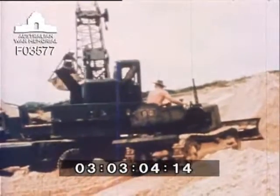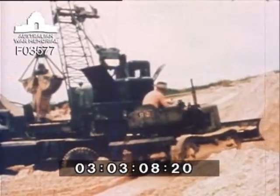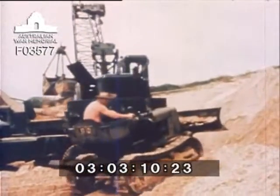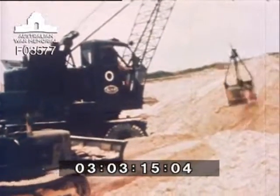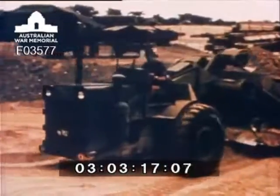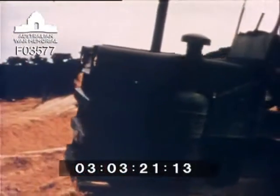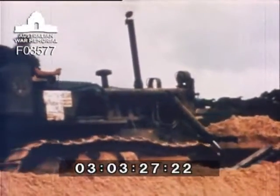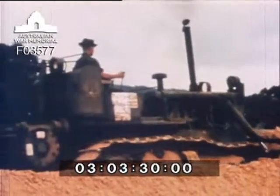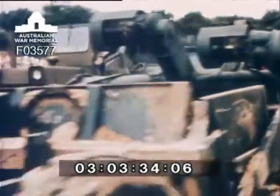There was a lot of work to be done to make a logistic base area. Sand hills had to be shifted to other parts of the area to provide level sites for working areas. Plant and equipment worked around the clock. Initially, the heavy plant was provided by an American engineer company.